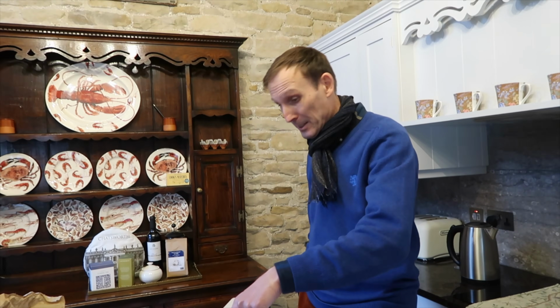No, that's the biggest scone I've ever seen. I know, yeah, me too. It's huge. That's a family scone. They knew that you were coming.